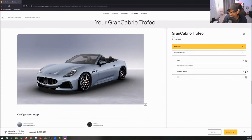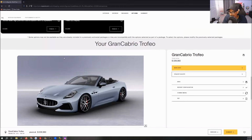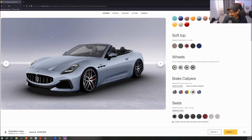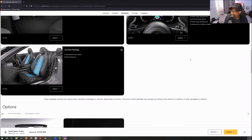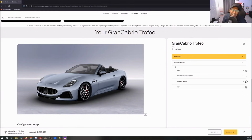I think it's 2025. It doesn't necessarily say. Hold on. Before I finish my spiel, did it say what year? I don't know. I'm going to say 2025. By the time these actually come to dealerships, it was probably going to be late 24, maybe summer 24. So I'm going to count it as a 25 model. So yeah, we'll say 2025 Gran Cabrio.